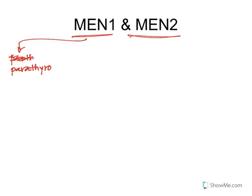All right, last few things. What are the MEN syndromes? This is purely because you might get tested on it. But also so you know if you're seeing someone with high calcium, you need to take that good history. So MEN 1 is parathyroid adenomas, pancreatic cancer, and pituitary tumors. Most commonly prolactinoma.